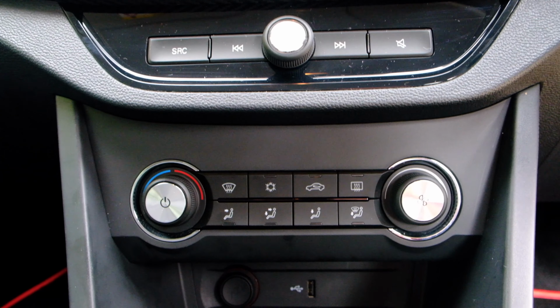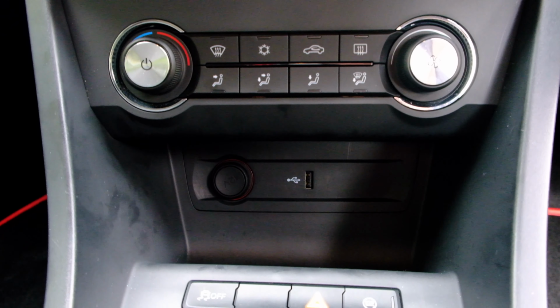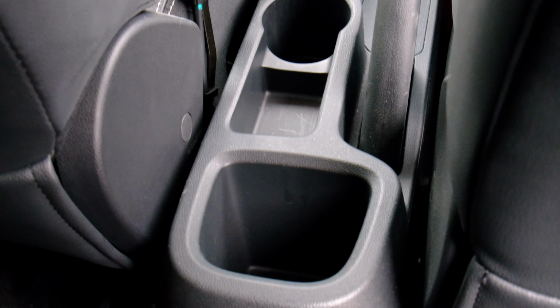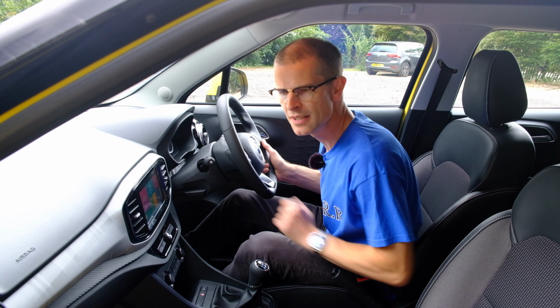We've got a little pistol pocket here, a cubby here with a USB socket and a 12 volt, a pen holder, a cup holder, a small square item holder, and a big cup holder for bottles and things behind you. That's fairly well laid out in that respect. And to emphasise the Britishness, we have a tartan travel rug embossed into the dashboard.